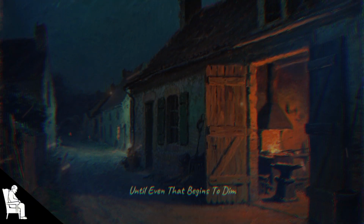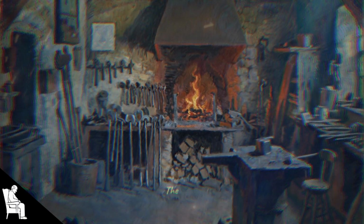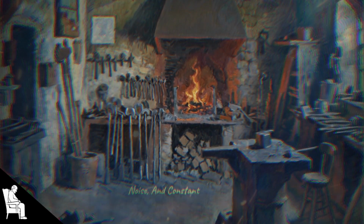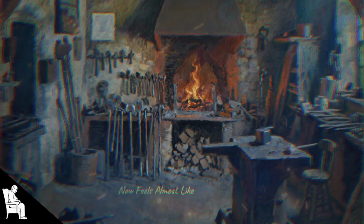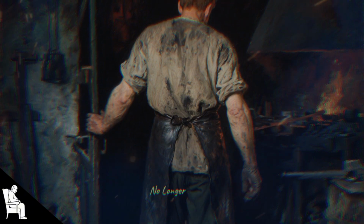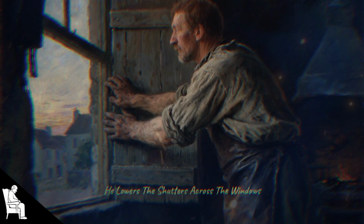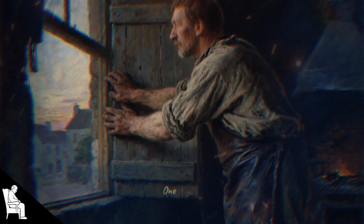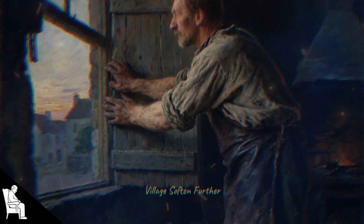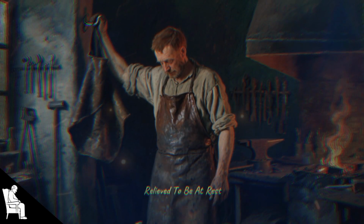that begins to dim. There is something comforting about this closing moment. The forge, which had been a place of heat, noise, and constant movement, now feels almost like a quiet shrine. The blacksmith moves slowly, no longer rushing, his body heavy with the weight of labor. He lowers the shutters across the windows, one by one, listening as the sounds of the village soften further. The workshop seems to sigh with him, relieved to be at rest.